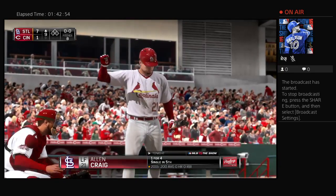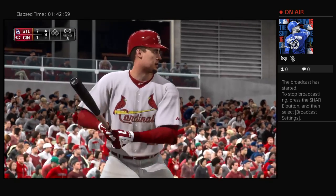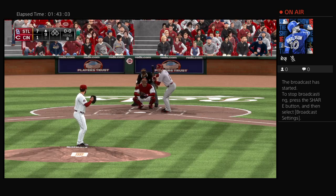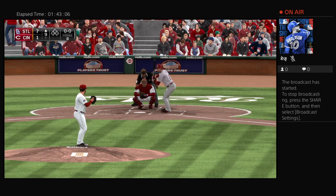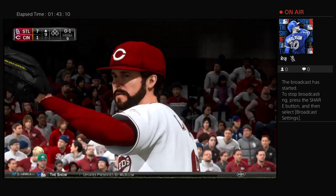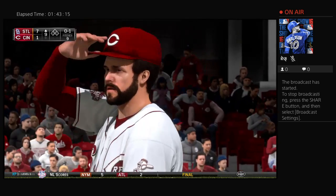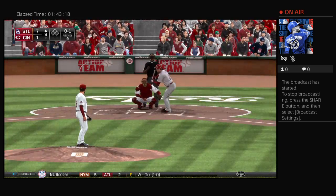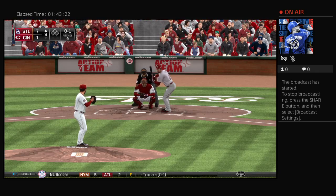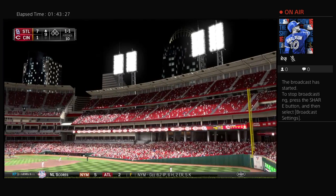Alan Craig will get us started as they look for a little insurance here in the top of the ninth. Left fielder, Alan Craig. Here's the first offering. 9th inning underway now as the first pitch is taken for a called strike. And now a pitch on the way. That's over, but low. It's a ball and a strike.